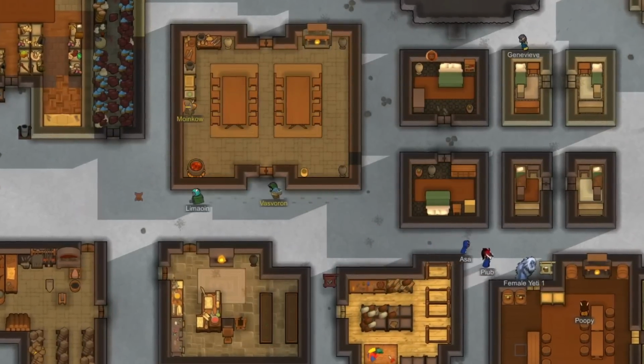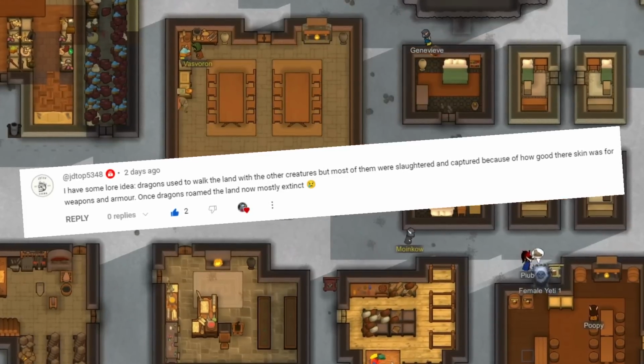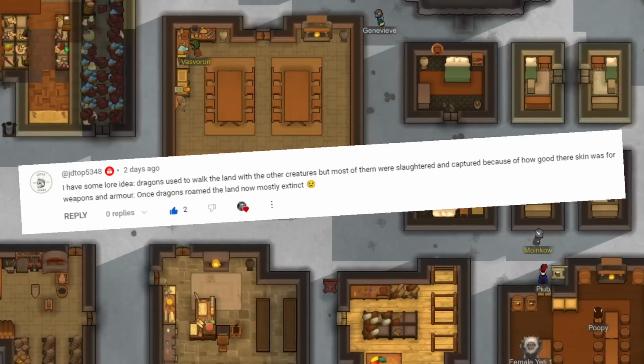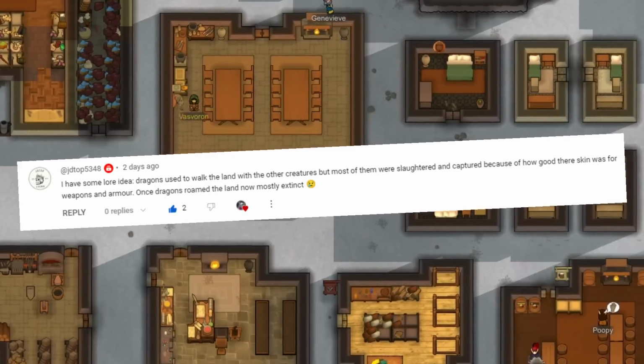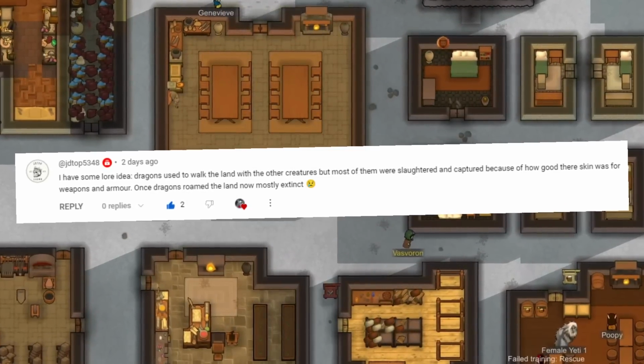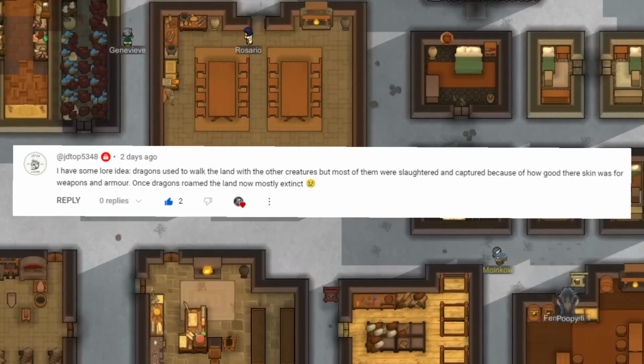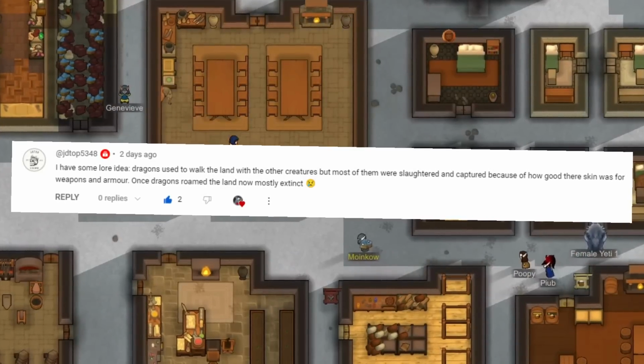First up, we have some lore by our good friend JD Top 5348, who was saying that long ago dragons used to walk the land with other creatures, but most of them were slaughtered and captured because of how good their skin was for weapons and armor. Once dragons roamed the land, now mostly extinct.